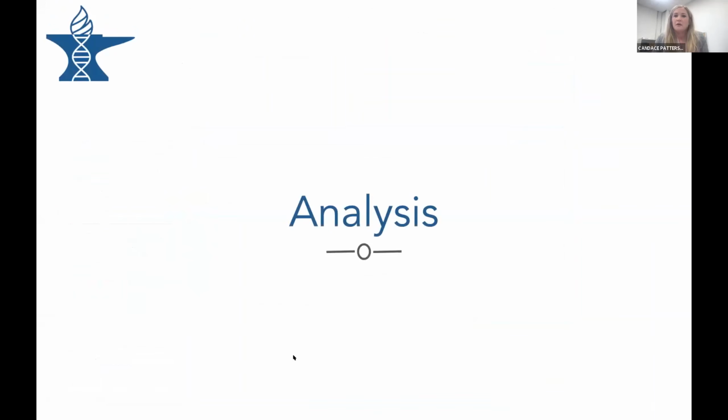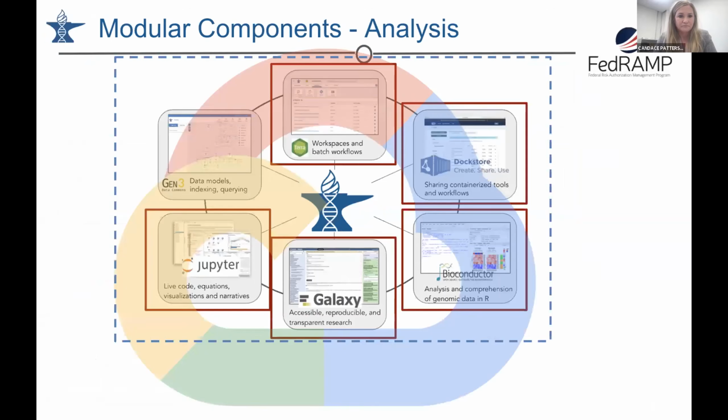Okay. So I'm going to briefly highlight the analytical components of AnVIL, and then I'm going to pass it on to Stephen. This figure is what I've been showing before. You can see that for the analytical components, we have Terra, DocStore, Bioconductor, RStudio, Galaxy, and Jupyter Notebooks. All can be used within the AnVIL environment, and they're all within our security perimeter.